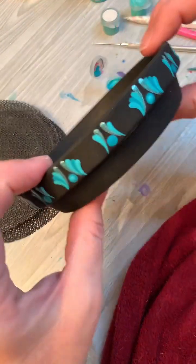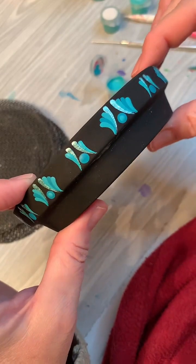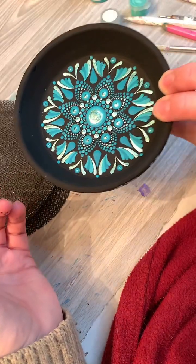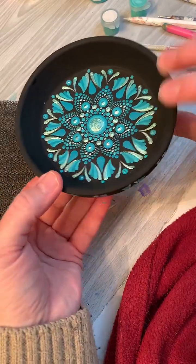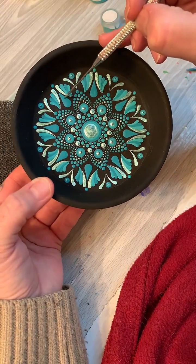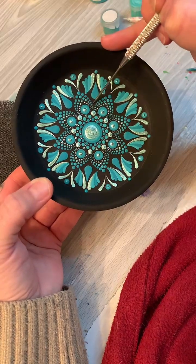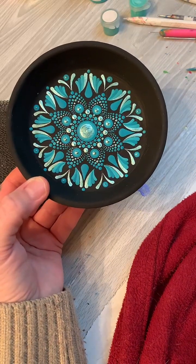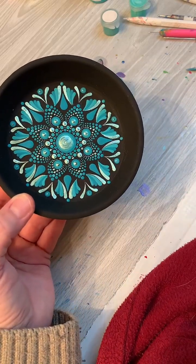All right, so we're going to let this sit and dry again for a little bit. I'm still making decisions on whether I want to do top swoops on here. I feel like maybe I just need another something in here. I'm not sure. I'm going to sit with it for a little bit and see what I can come up with. I'm going to add some more tiny detail dots, so maybe that's one of the places I'll do that. But we'll see.